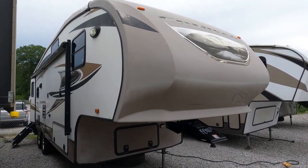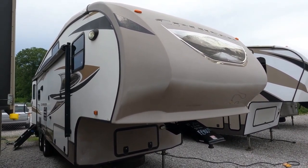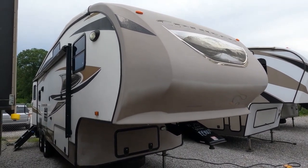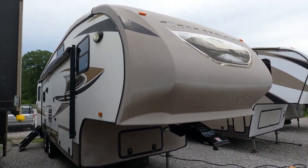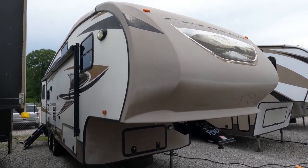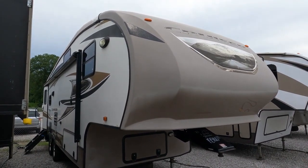Thought I'd do a fifth wheel. Been a day or two since I've done one of these, and got in this value priced 2013 Crossroads Cruiser. And this is a smaller one. This is the 27LX. It's 29 feet long. Only weighs 7,200 pounds. And this is something you can tow.